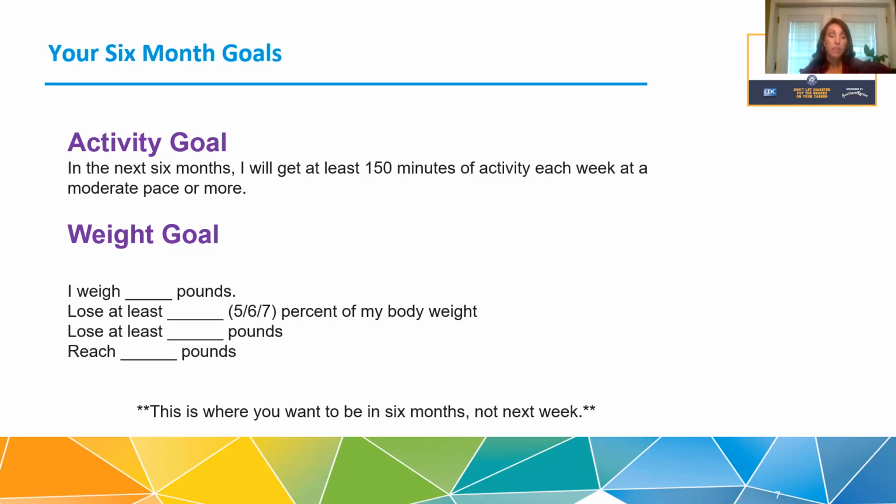So that's moderate activity. And then as far as your weight goal is concerned, this is going to be determined on how much you personally weigh, like we said, whether you want to lose 5%, 6%, or 7%. So let's say you weigh 300, then 5% would be 15 pounds. So write that on there. You want to lose X amount of percent of body weight, how many pounds, and then what your goal is, where you want to be. Now, remember, this is where you want to be in 6 months. This is not where you want to be next week. So be thinking long-term.